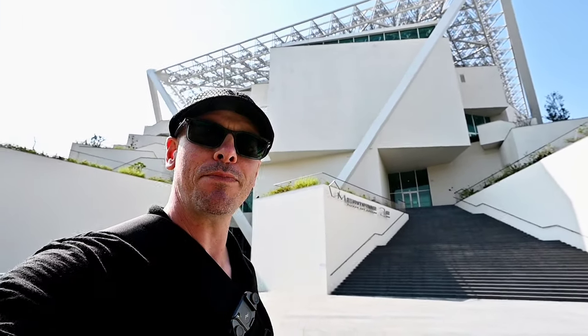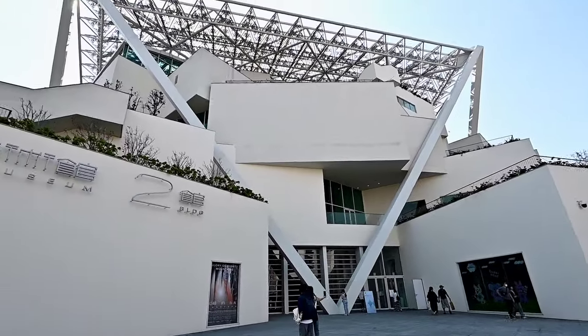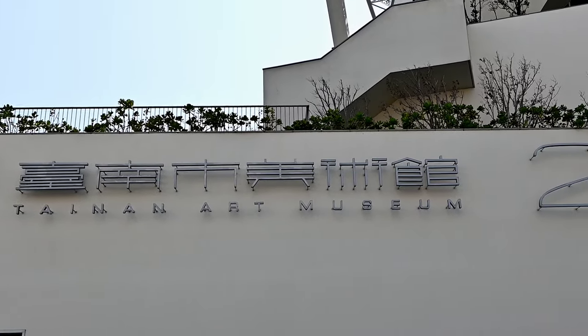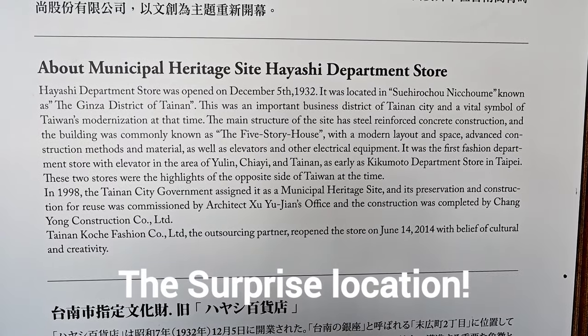So just behind me is a newly built museum here in Tainan, but it's not the location we're going. Let's keep going. So this place was opened in December 5th, 1932. Very old mall, or very old department store. Let's look around.